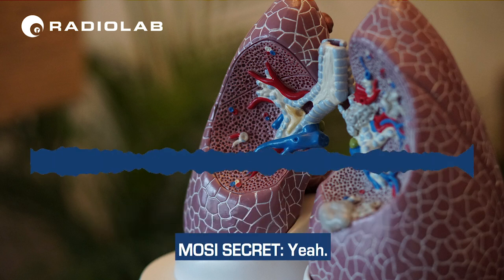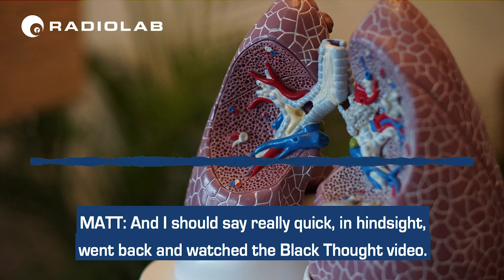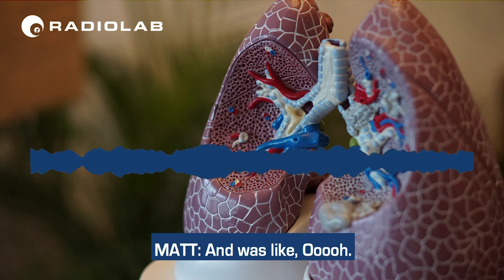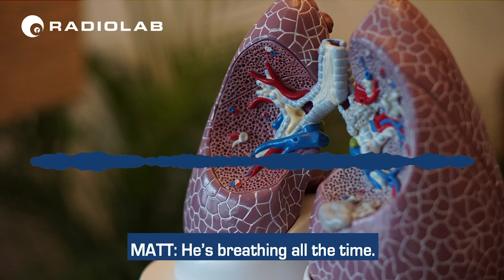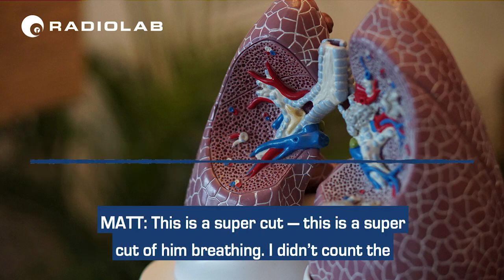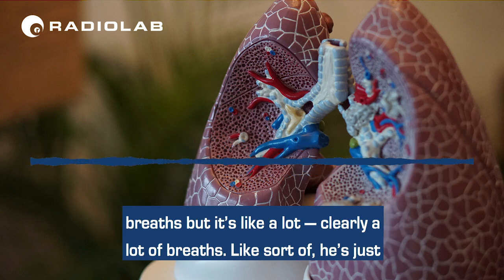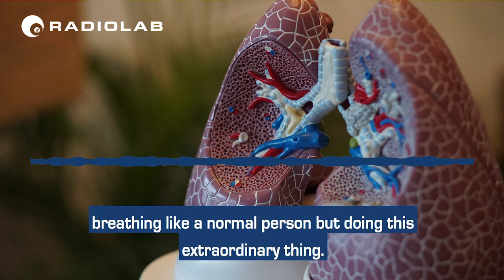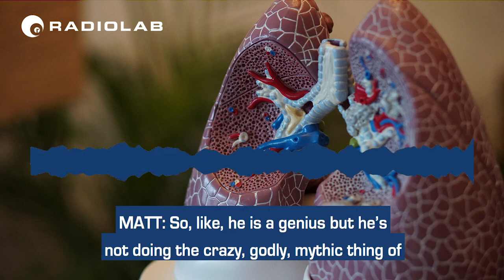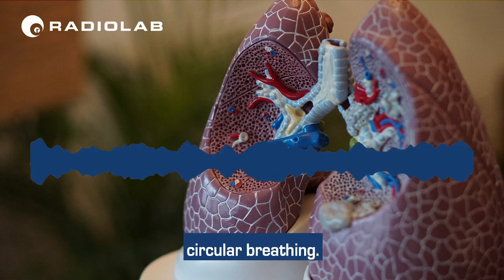Yeah. And I'll just say really quick, in hindsight, I went back and watched the Black Thought video. It was just like, oh, he's breathing all the time. This is a super cut of him breathing. I didn't count the breaths, but clearly a lot of breaths. He's just breathing like a normal person, but doing this extraordinary thing. Yes, the artistry there is amazing. So he's a genius, but he's not doing the crazy, godly, mythic thing of circular breathing.